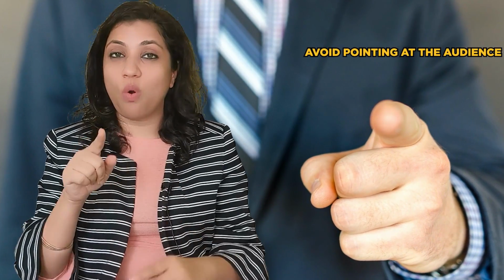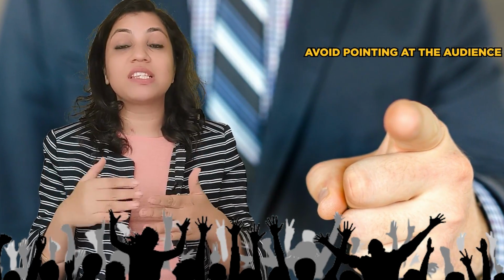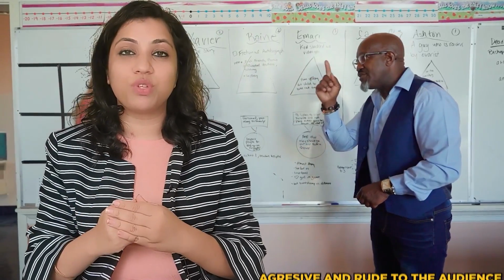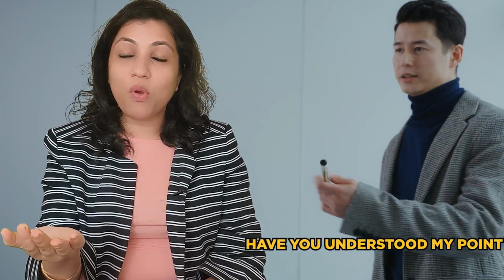Number 2 is avoid pointing at the audience. Whenever we are pointing at the audience while presenting, it feels like we are being aggressive and rude to the audience. Instead, we can do this pose to just show, have you understood my point? And this is what this gesture shows.